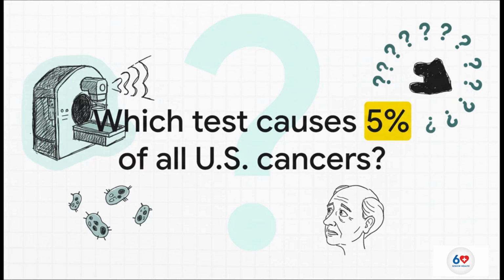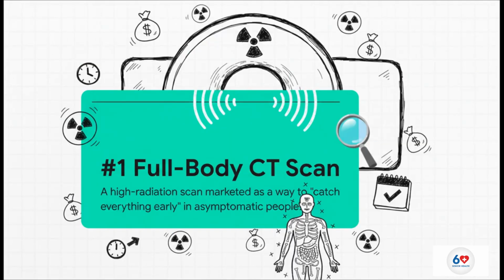It's marketed as this amazing futuristic health tool, but the irony here is just terrifying. Get ready for this. Which test is actually responsible for causing as many as 5% of all cancers in the United States? The answer, the number 1 most dangerous checkup, is the annual full-body CT scan.